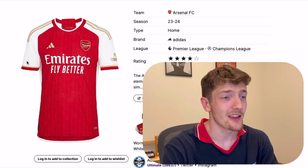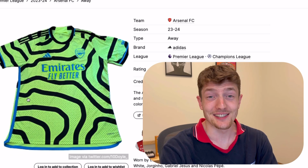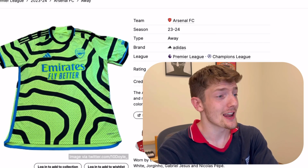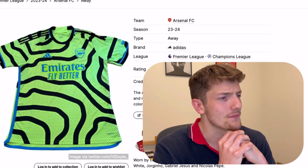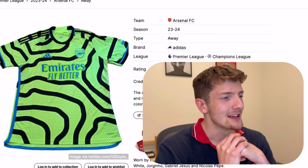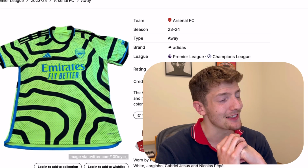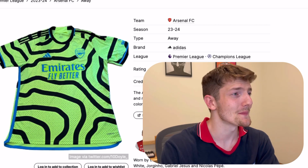But unfortunately, I think it goes downhill for Arsenal after that, because this is the away kit. This is very adventurous, which, you know, I can't knock it for that, but it looks insane. It looks like something a 4-year-old would pass off as an art project. This, I'd say 3 out of 10. Even neon jerseys are cool, but they just didn't pull it off here.